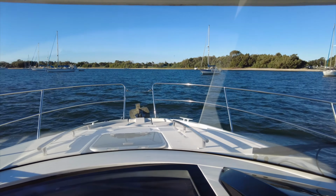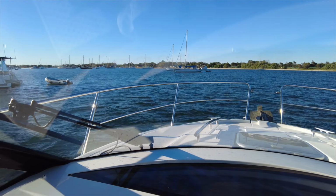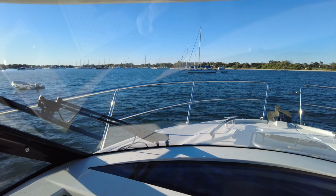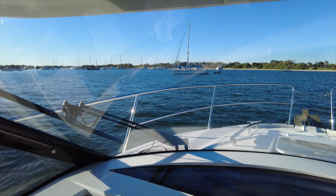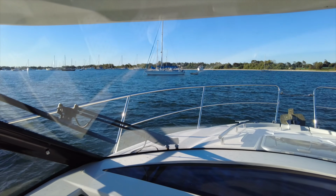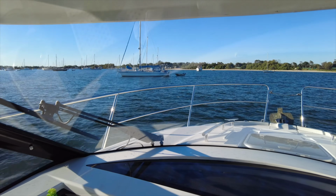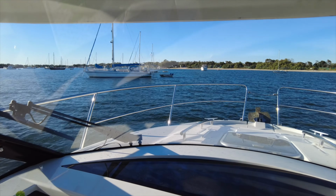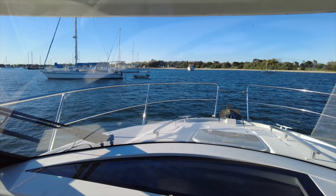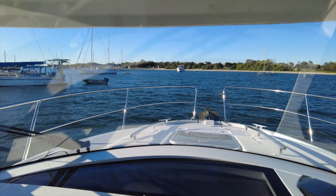So you can see there's just a spur of sand that comes out that we need to make sure we get around. That's why we're going around these yachts. And we've just got one ahead that I don't know what he's doing. So we'll just creep up in here and find a place for us to spend the night here at anchor. Some nice looking boats here. No, I think this guy is, yes, he is at anchor. This guy here is at anchor.